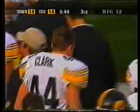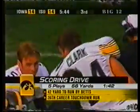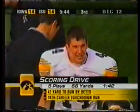Two good blocks on that play, one by the center, Bruce Nelson, and your fullback, Jeremy Allen. Good job that time and put points on the board. 66 yards, only took five plays and just over 140. 5 of 10 opponents this year have failed to score or scored just once in the second half on this Iowa defense.